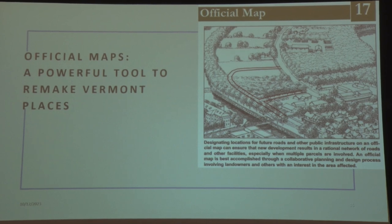Other big tool, and this is one that I would pitch to any Vermont municipality that doesn't have one: official maps. Williston, until a year ago, did not have an official map. This is a Vermont-specific tool. It's in statute. Vermont communities may plan for future public facilities and put those facilities, like roads, parks, and other things, on what's called an official map. They can map these things on privately owned land. And if they do that, and if they adopt that map, when developers come in to develop those lands, they can ask the developer to accommodate that facility in the location as it's shown on the official map.